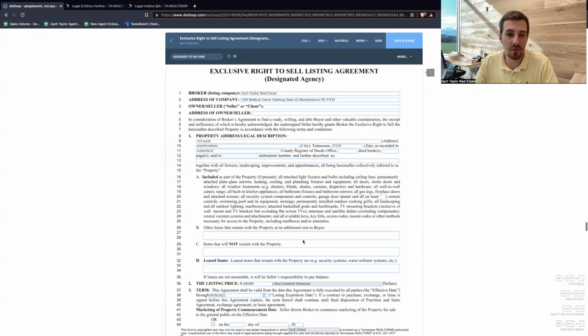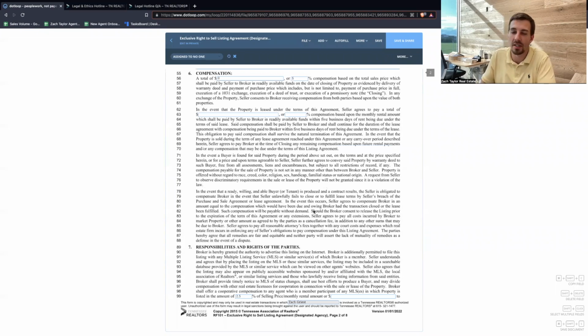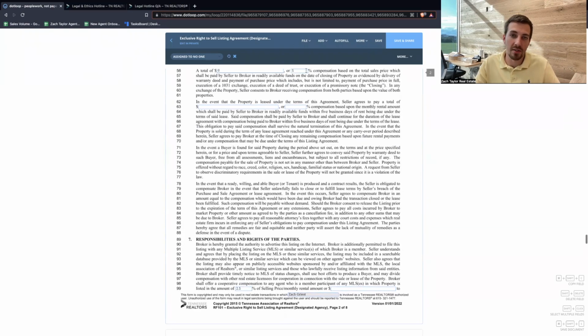Here's another exclusive right to sell listing agreement. We're going to jump to the same page for different examples, similar but different examples. So line 56, a total of $0 or $5, or I've seen NA here, or 5%. So again, if this does not apply, leave it blank, put 5%. And then we have 2.5% here. So that means this listing agent is giving half of the commission to the buyer's agent.